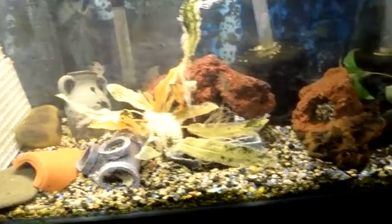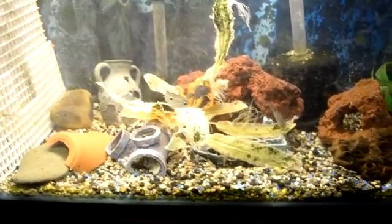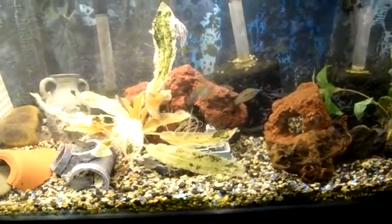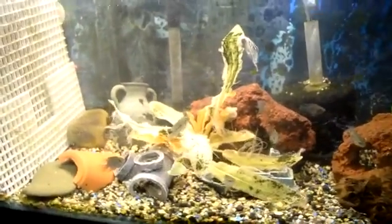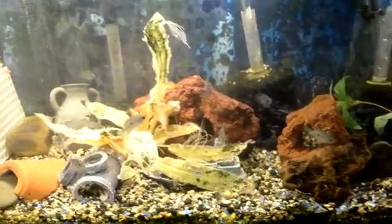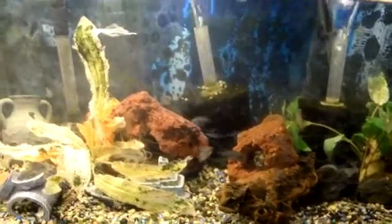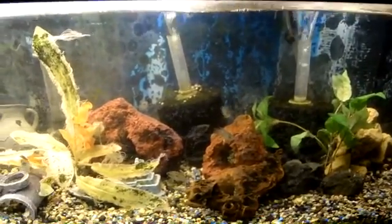But this is my next project. Get these guys fattened up, colored up. I'm thinking about putting some dithers in there to grow out with them. But they do get very conspecific aggression towards each other, and I don't feel like losing any. I'm just gonna pack the shit out of these fish. Probably some baby Midas. Who knows? Might throw some Festes in there with them.